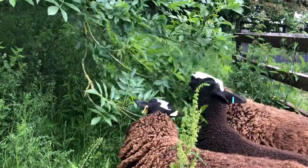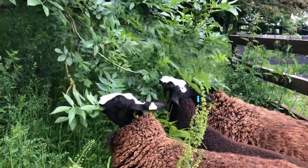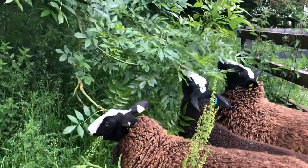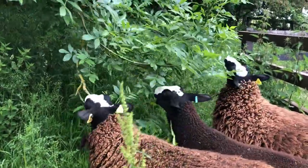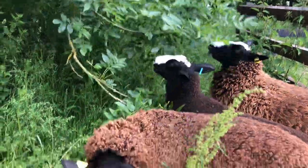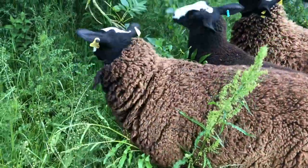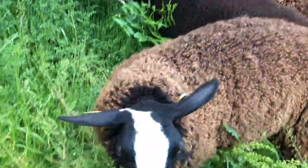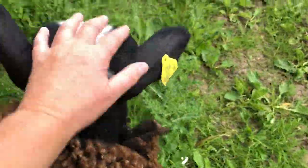Delicious ash tree leaves. These sheep are wasting no time in browsing. No right ear feather.